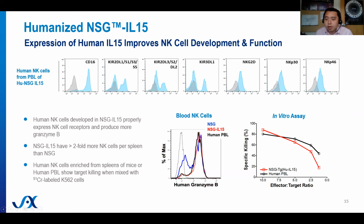And furthermore, if we take out these natural killer cells for in vitro killing, by which you co-culture the natural killer cells with chromium 51 labeled K562 cells at different ratios, what you'll see here is that the natural killer cells from humanized NSG IL-15 mice do show a similar in vitro killing if you compare them with the natural killer cells isolated from the peripheral blood. And one last point I want to make from this slide is that the NSG IL-15 mice do have more than twofold more natural killer cells per spleen than the NSG mice.